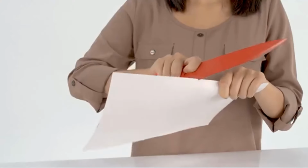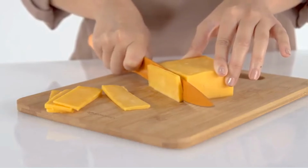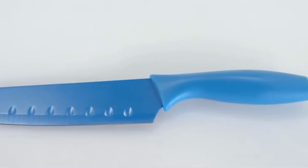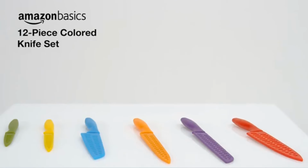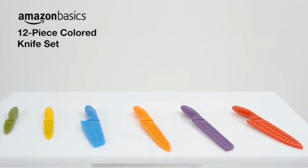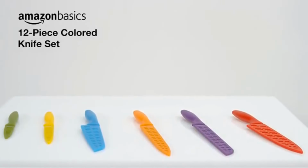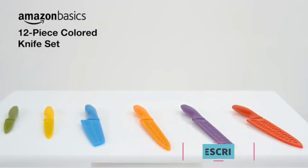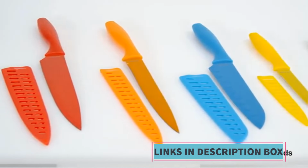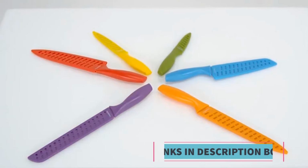The knives are color-coded, which helps to prevent cross-contamination during food preparation, a crucial feature for those who prioritize hygiene in cooking. Each knife is designed with precision and functionality in mind, making it suitable for various tasks such as slicing, dicing, and chopping. The set's multicolor design not only adds a touch of vibrancy to the kitchen but also helps in quickly identifying the right knife for the job. The dimensions of 13.88 by 4.13 by 1.38 inches make it a compact and convenient addition to any kitchen space.